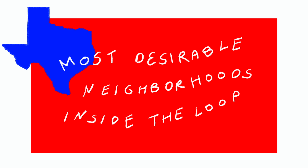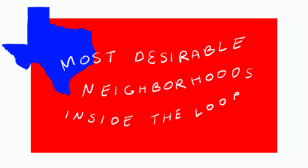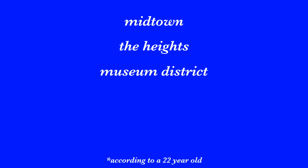So, in my humble opinion, here are some neighborhoods that I think are the most desirable to live in inside the loop. This includes Midtown, the Heights, Museum District, the Memorial area, as well as 3rd Ward, which I'm partial to because I live in 3rd Ward.